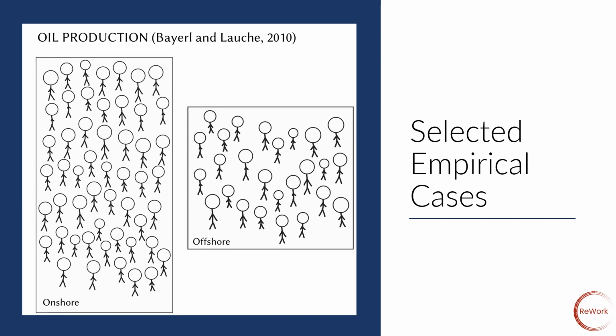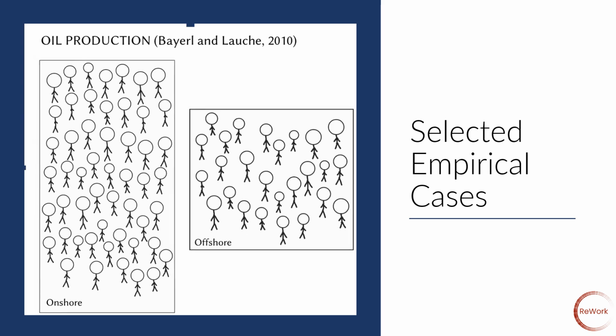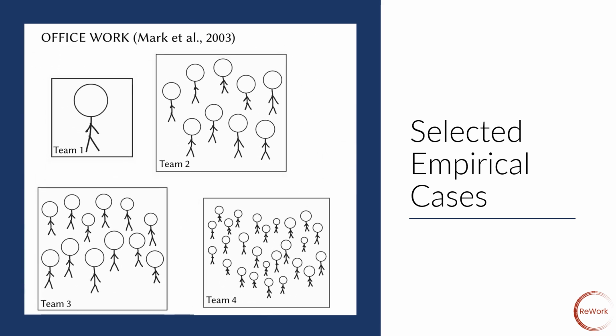Within non-office, we have the oil production case, which has 52 actors onshore and 26 actors offshore, who have a long geographical distance, but likely consist of several subgroups at both locations. And finally, there is the office work case, describing four geographically distributed teams that have between 1 and 26 co-located actors.